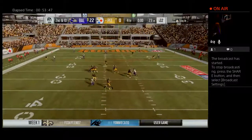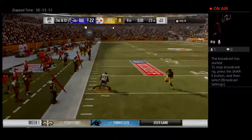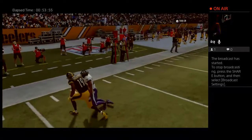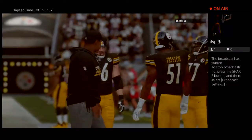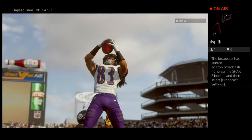Now he'll look to throw here on 2nd and 10. And my goodness, another interception. Picked off by Tony Jefferson. And a big turnover there as his guys will get the football back.